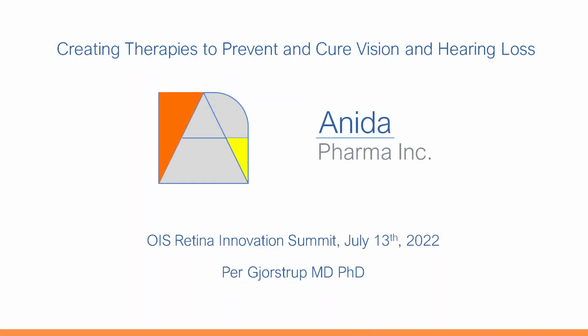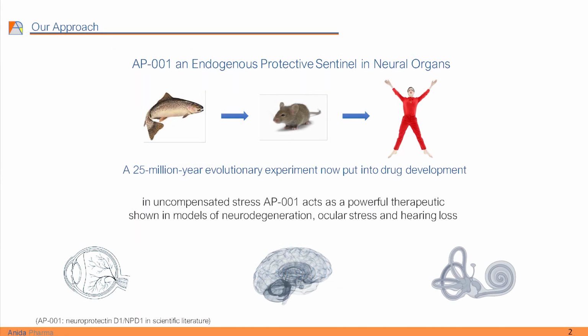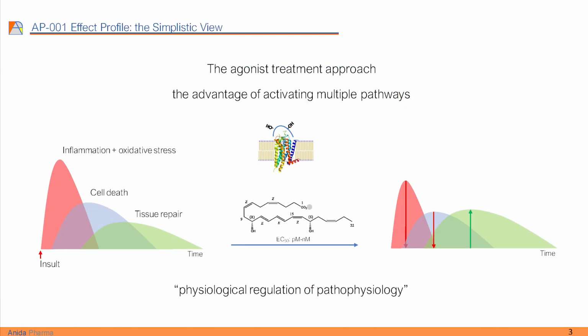So at Anida, we are developing AP001, also known as neuroprotectin D1, an endogenous protective sentinel that's upregulated in stress situations. We've then shown in various experimental situations that administered exogenously, it has rather profound therapeutic efficacy, perhaps particularly relevant in tissues of neuroectodermal origin. So how does this work?